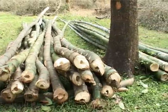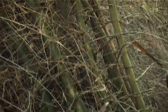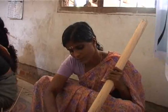Bamboos are extremely fast-growing grasses, with most species being harvested in 3 to 5 years, and some species even reaching maturity in a year.